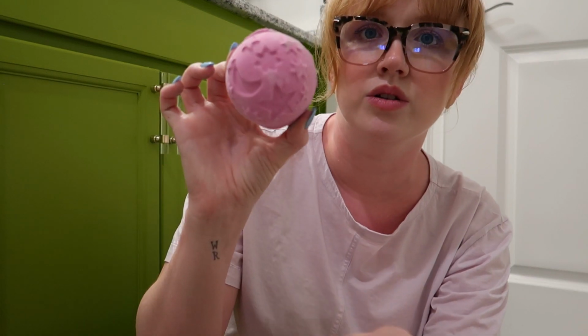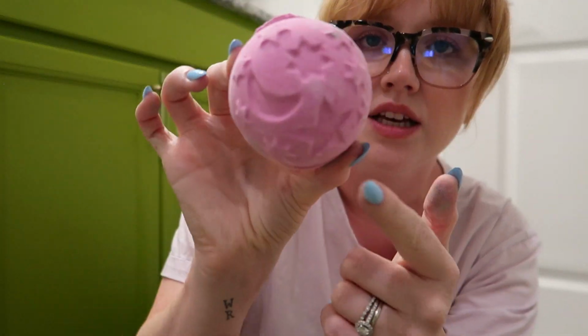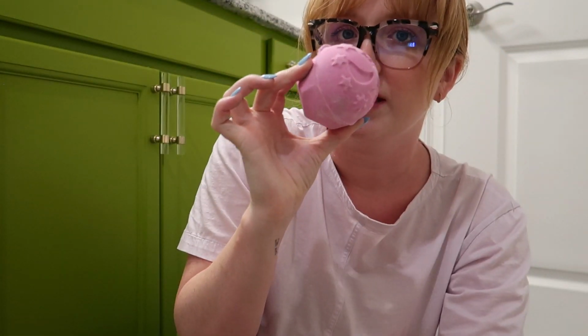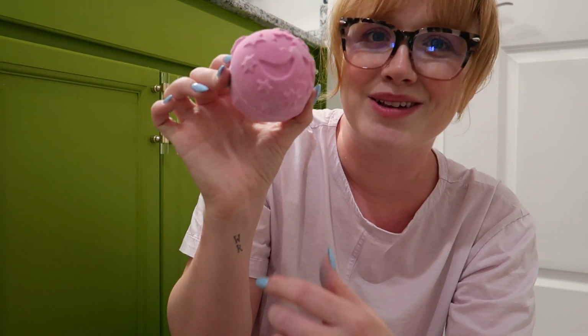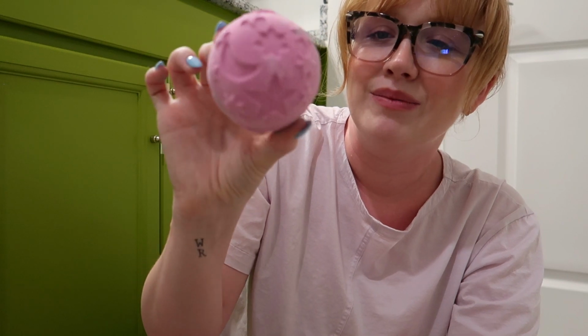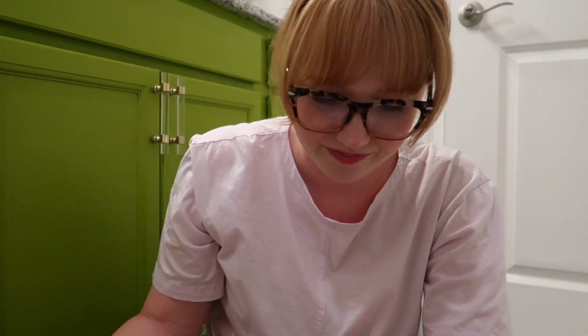And then we have this one as well, which I think was called Twilight with the stars and the moon. Again, really smells good. I think it has lavender in it. Again, going off of my theme of sleeping. I just thought that it was pretty.